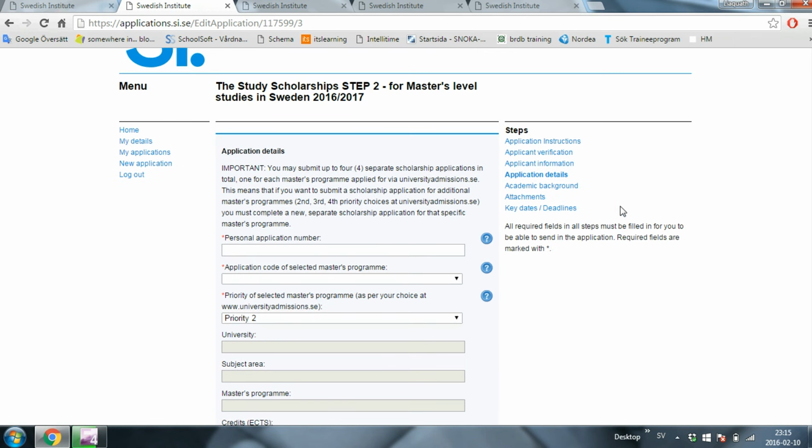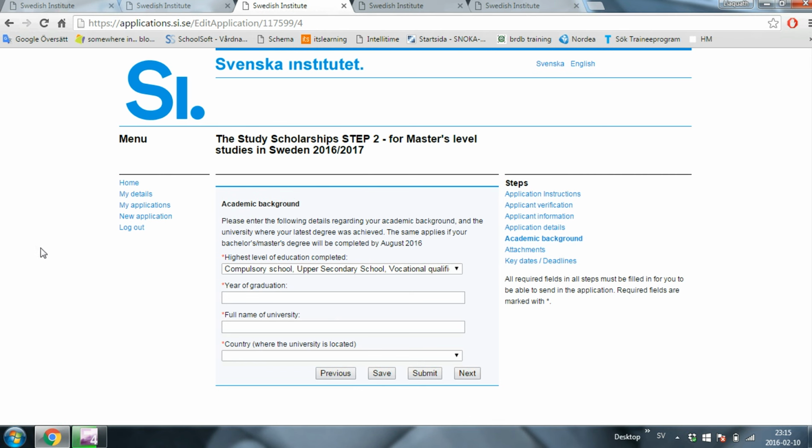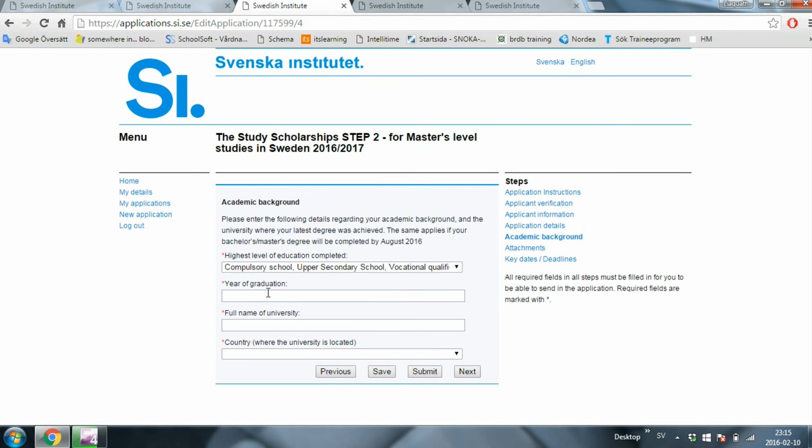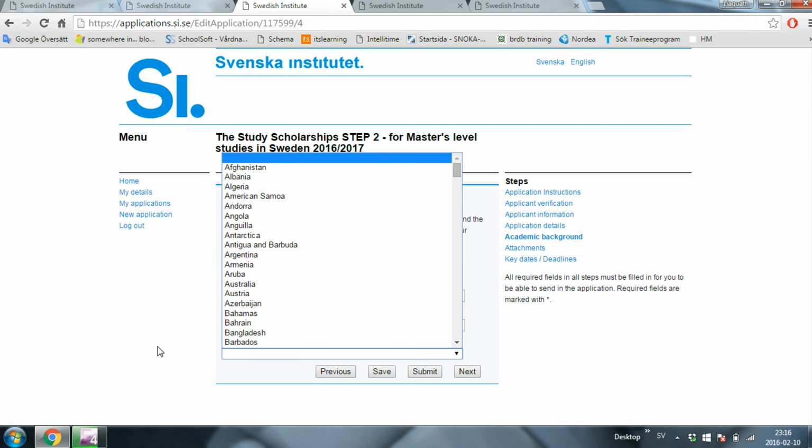And the next step is academic background. If you go to background, we can see the highest level of education completed. So maybe undergraduate, I guess. For most of the master's programs, the requirement is a bachelor. But it can also happen that maybe you already have a master's and you are applying for a new master's. So this is the highest level of education. And year of graduation, 2000 something. Full name of university, this is in your home country, and the country where the university is located.